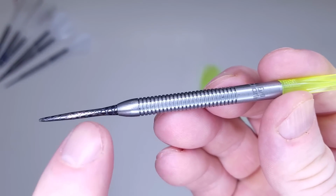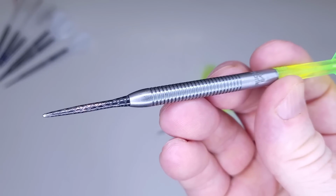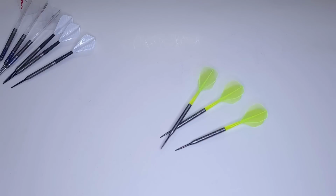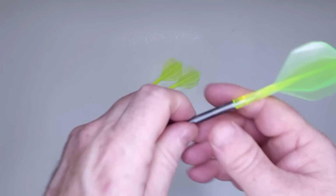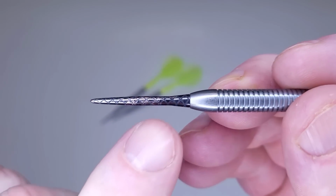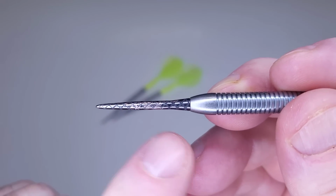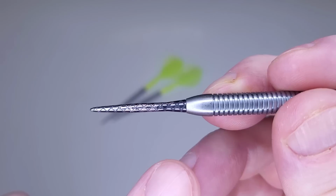But let's go into the next clip, and I'm going to talk about the points and why I prefer specialty points, short specialty points. Okay, so let's talk about some points, and guess what? There are 2 specific reasons why I choose to use the points that I do. Now you guys see here, this is a set of Target Storm points.